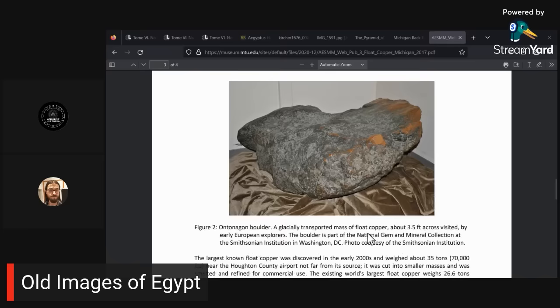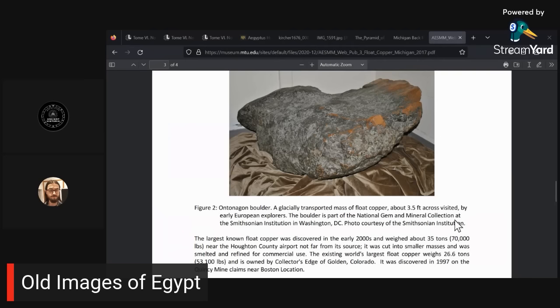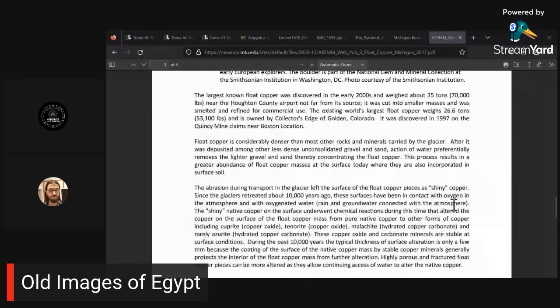Apparently, some people say that there's actually a bigger piece that was sold to China and is currently in China, but I can't substantiate that claim. China, got our copper, got our float copper. Nasty people.